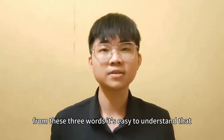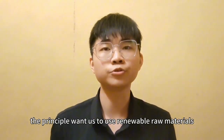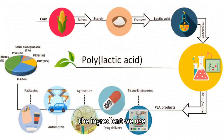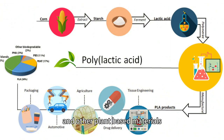From these three words, it's easy to understand that the principle wants us to use renewable raw materials. In making PLA cutlery, the ingredient we use is often made from renewable resources such as cornstarch, potato starch, and other plant-based materials.